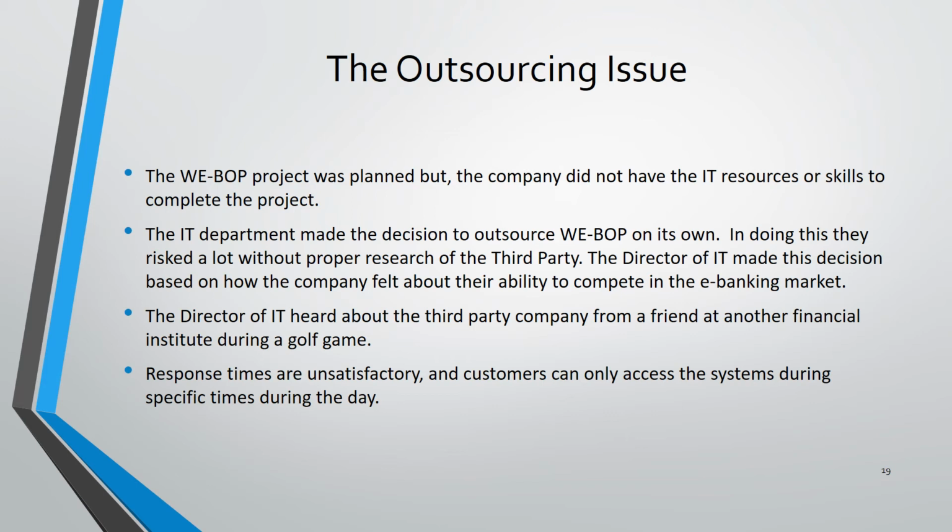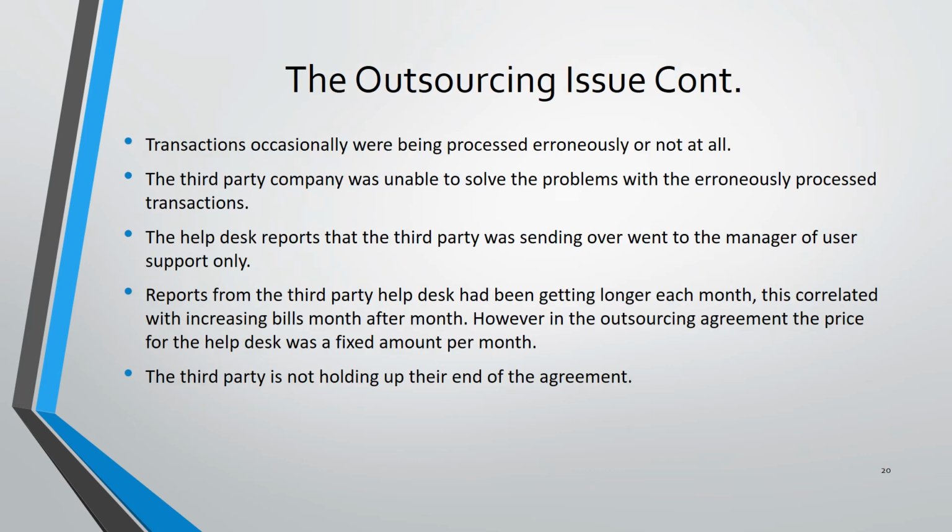The director of IT heard about the third party from a friend at a financial institute during a golf game. So there wasn't really due diligence in researching the outsourcing company, but they just took a friend's recommendation. Response times are unsatisfactory, and customers can only access systems during specific times during the day. Transactions occasionally were being processed erroneously or not at all. The third party company was unable to solve the problems with the erroneously processed transactions. Therefore, the help desk reports that the third party was sending over were actually getting longer each month. This correlated with increasing bills month after month. However, in the outsourcing agreement, the price for the help desk was a fixed amount per month.